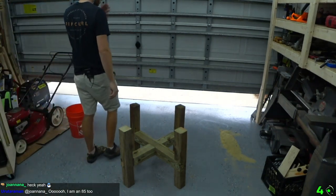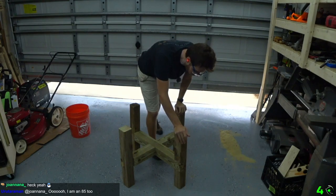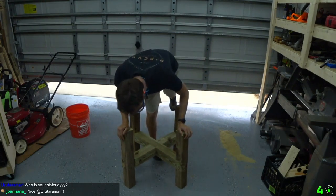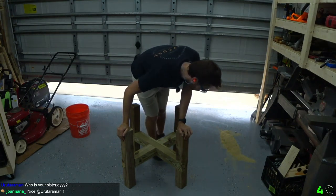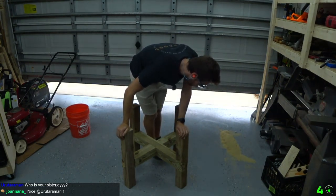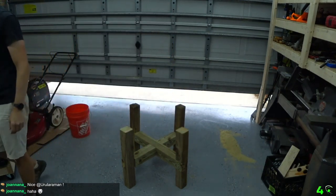Okay, so I'm not going to move this out and put the rain barrel in, but I will share pictures in Discord once I do get the rain barrel in. Might pull that in a little bit more on the bottom.